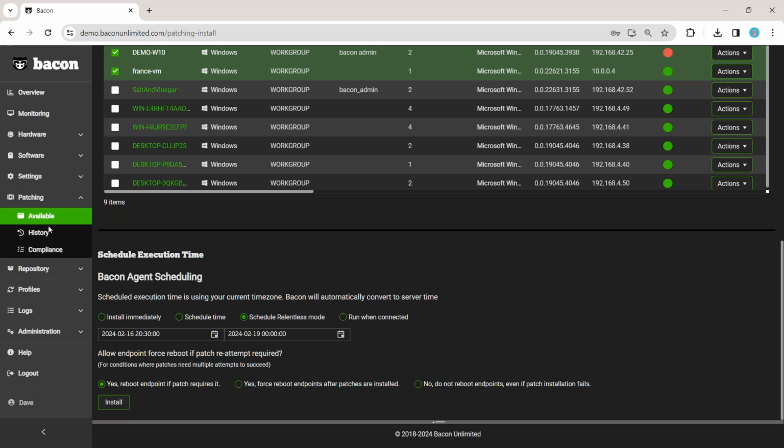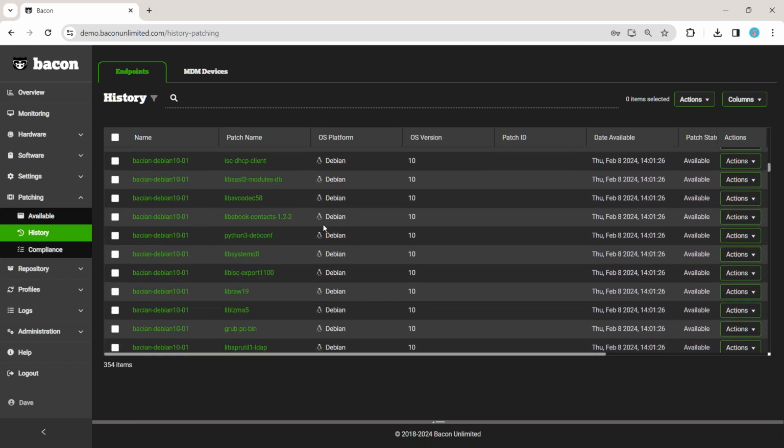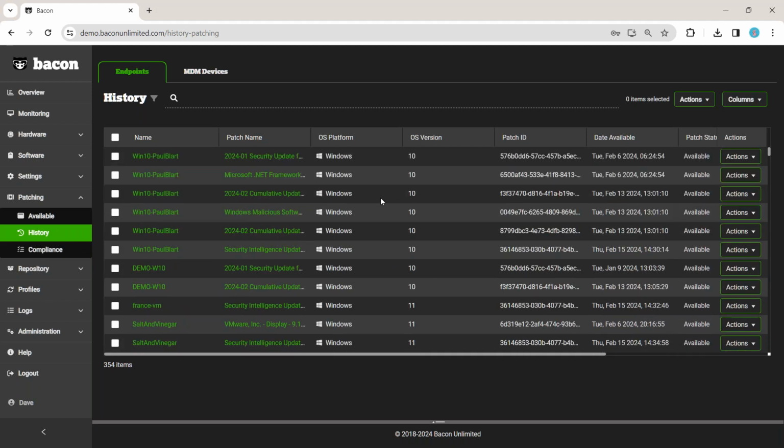All right, continuing on, let's take a look at patch history. So in Bacon, what we're doing here is we're actually capturing all the patches that have been installed on a machine as soon as you get the agent installed, and keeping track of that. What this allows you to do is have an easily searchable table here of who has what patch, when they got it, and all that kind of information.